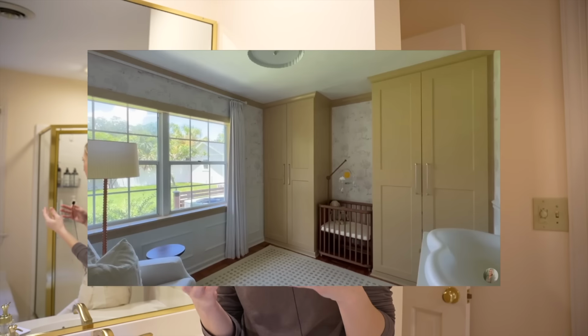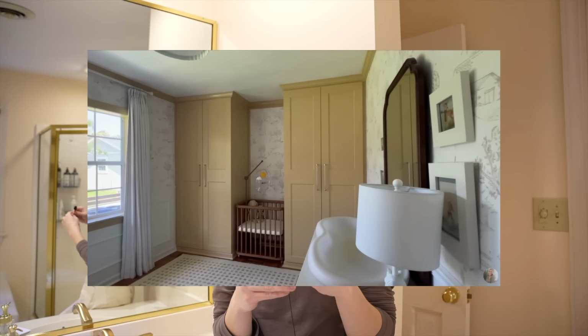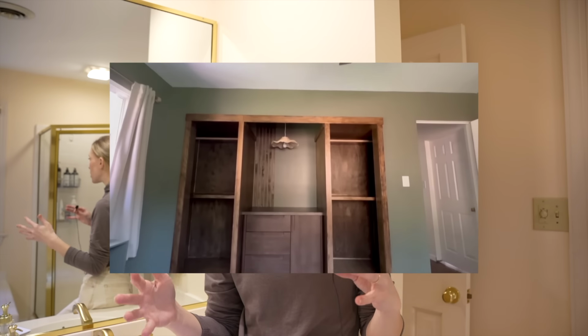I also did 2 nursery closets, one for my son Harvey. I installed 2 of the large Pax systems, installed crown molding, and painted them a really pretty yellow color. And then in Montana for my sister's nursery closet, they had a really pretty changing table that they wanted to be kind of the centerpiece of the closet, and then I custom built some boxes on the side of it for some really great storage. So there is so much that you can do with closets.